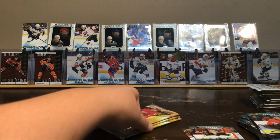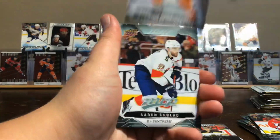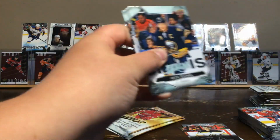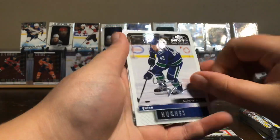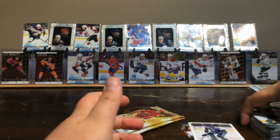Mathew Barzal and John Carlson. Ryan Nugent-Hopkins, Aaron Ekblad, Clayton Keller, Tyler Toffoli, and Brandon Saad. Jack Eichel, Patrik Hornqvist, a MVP Stanley Cup edition Quinn Hughes auto. That's a dope card. Sweet card, man. That's a great pull. David Pastrnak and Anze Kopitar. $25 card. Wow. That's it. Yeah, so that pin here is a total of $25.